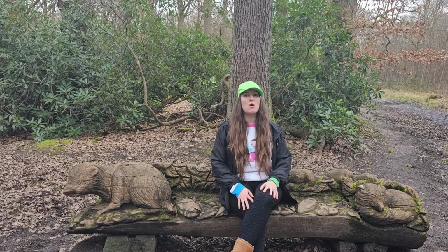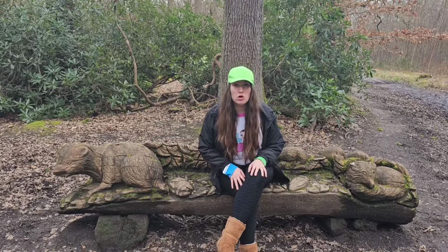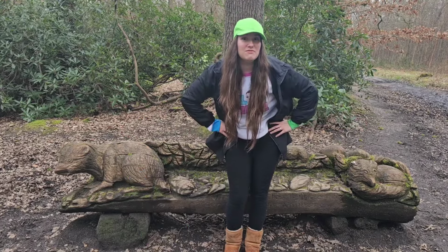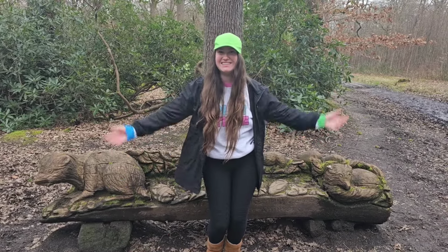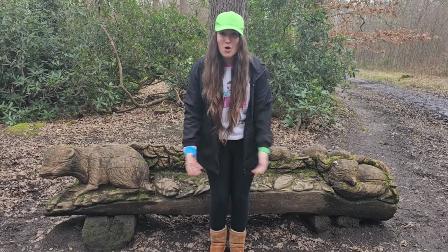All of the woodland creatures here are really, really important. So we have to do our best to look after our woodland areas. Be sure to put rubbish in the bin and do your bit to help the environment and our woodland animal friends. Come on, let's keep walking through the woods. I wonder what we'll see.